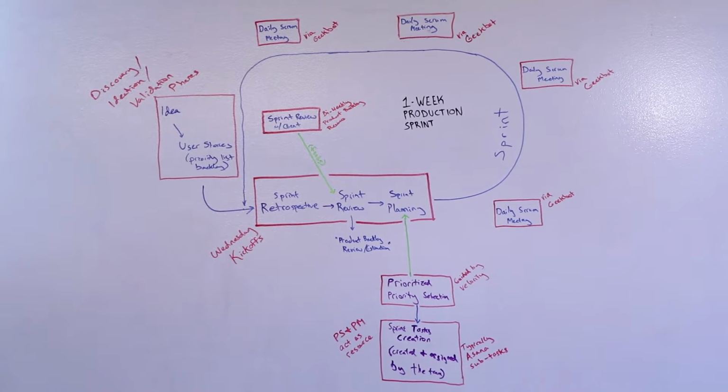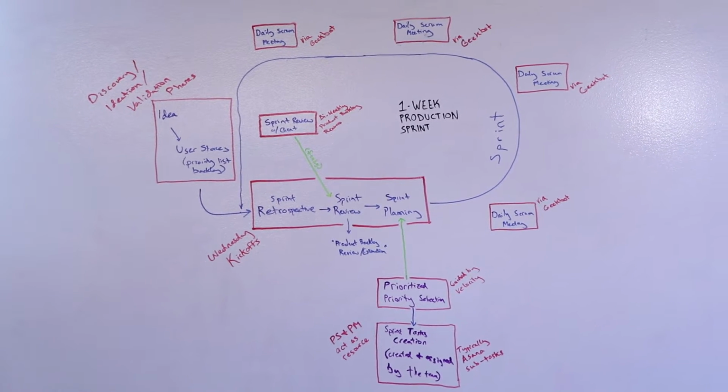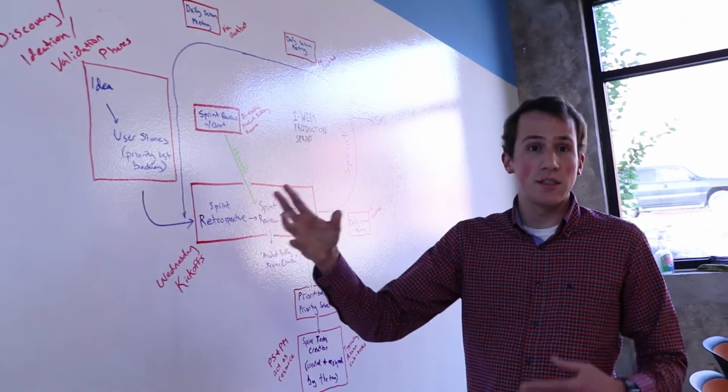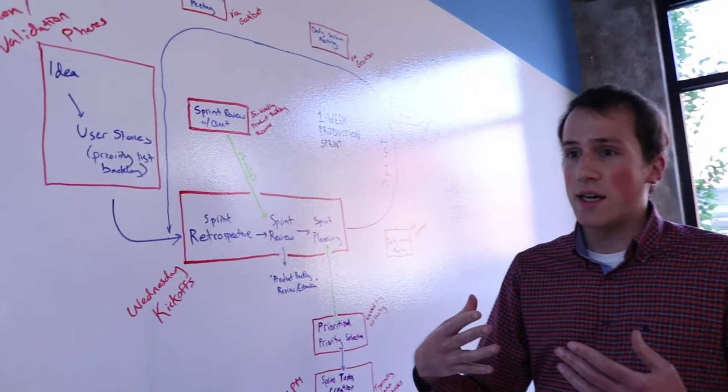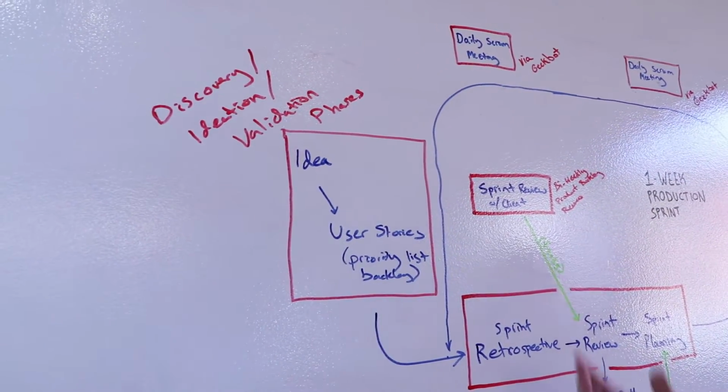So project management is stuff to manage projects. And all right, so this is how we operate a 1-week production sprint at Crema. This assumes that we've already created a prioritized backlog, a list of functionality and user stories and things that we might want to use to build a product with that comes from an idea.